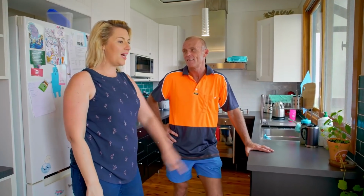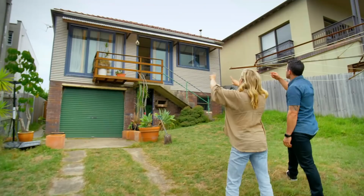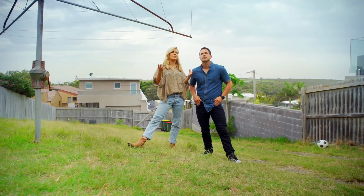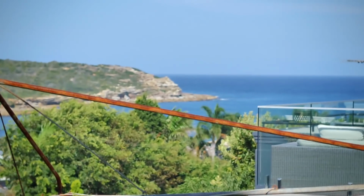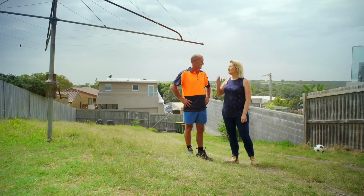But why would you do that? Why wouldn't you just rebuild in the middle of the yard so that nearly every room in the house can have that beautiful view? I mean, there's no good reason to knock this down and start again. You've got a solid building, you just need to capitalise on it. Brand new house, couple of beers, looking at the view, just living your best life.